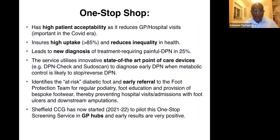So concluding then, Chairman, ladies and gentlemen, the one-stop shop has high patient acceptability as it reduces GP and hospital visits. And it's important in the COVID era. It ensures high uptake, greater than 85%, for all the 9K processes, and reduces inequality in health. Poor people will do as well, and particularly we need to target people with a disability. We need to make it easy for them. We need to provide equal service for everybody. It leads to new diagnoses of painful neuropathy requiring treatment. We need to utilize state-of-the-art point of care devices for early diagnosis. It identifies the at-risk diabetic foot for early referral. And these early results from the GP hubs are extremely positive, but obviously we need to monitor this.